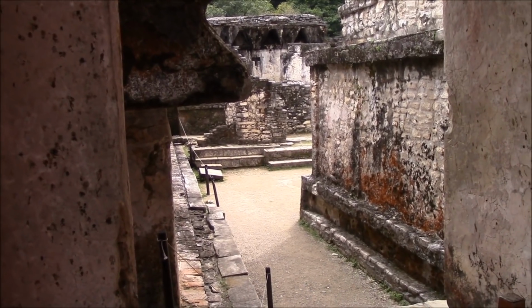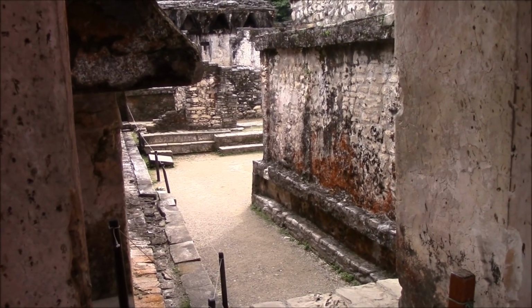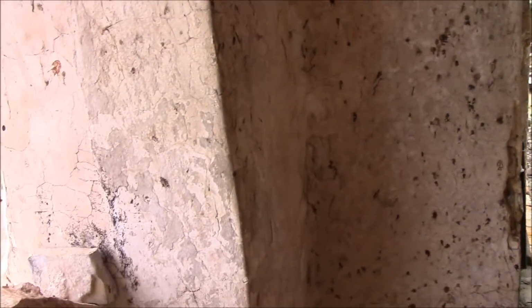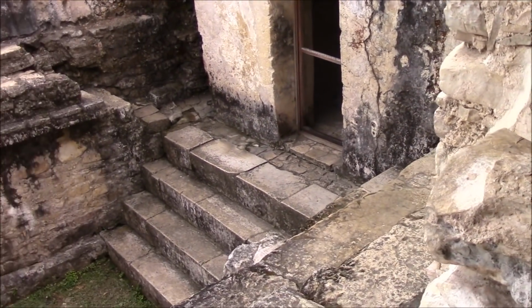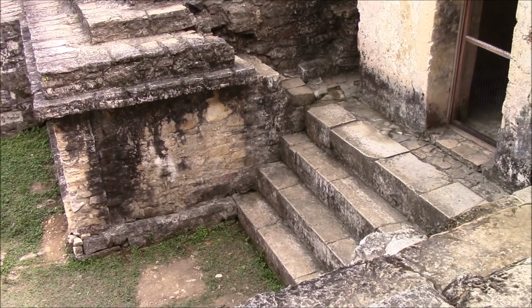So if you only have one example of possible megalithic elements, like we just saw, then that could be coincidence. But what about when it starts repeating, like here? In that staircase. So if you have one example of possible more advanced stoneworking at a site, then that could be coincidence. But now we're seeing more.